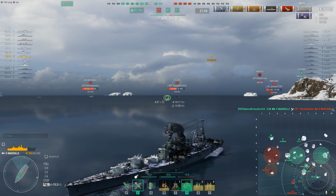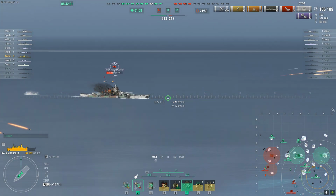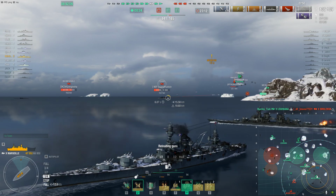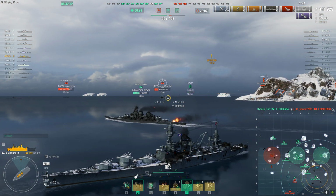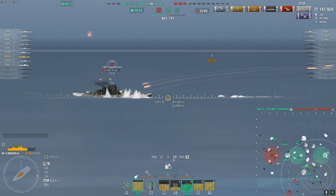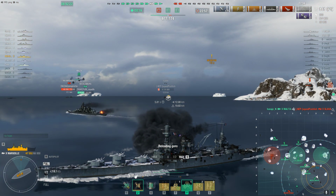Problem is Slava. Fight against Slava. Siana's destroyed small areas. Will to victory. Oh my god. Alright, Malta destroys Slava. And the match is at an end.